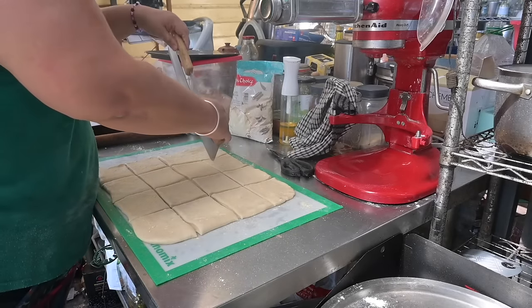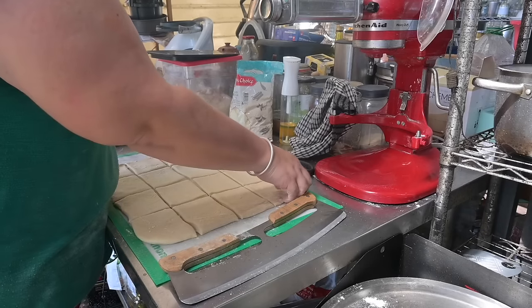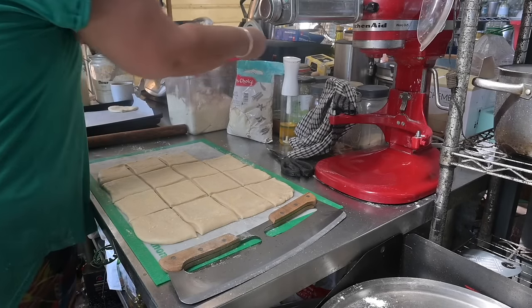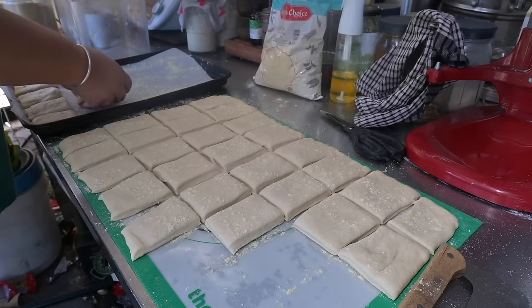For now, I did them how I normally do. I rolled them out into the big rectangle, and then I was probably a little heavy-handed rolling these out. You can be a bit more heavy-handed with sourdough, but this dough was a little less structured, so I was probably a little heavy-handed with them, but they worked out all right.